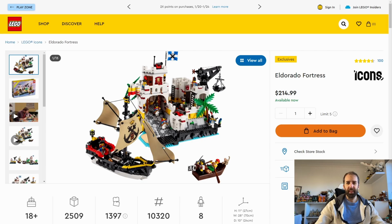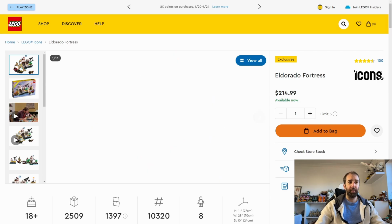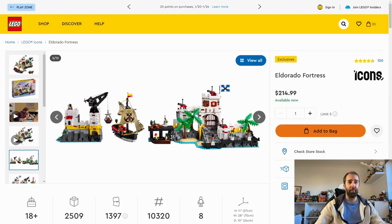Another set that came out in 2023 that I can't quite believe is retiring already is the El Dorado Fortress. This one came out only last July, so I'm really surprised to see this one retiring by the end of 2024. It's a great looking set. $215, £190. I love mine. It was a great build experience. The boat's really cool, and the fortress itself. You have a couple of ways in which you can display it, which is great. You can either have it spread out like this, or compacted.